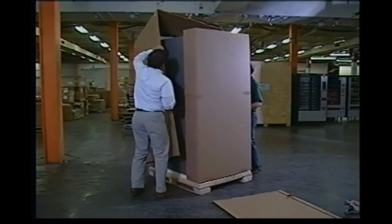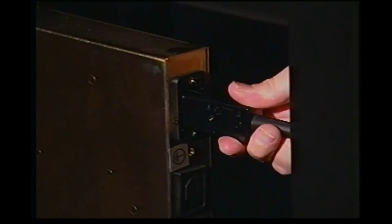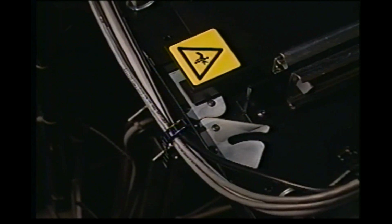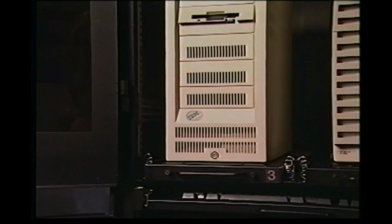From uncrating to moving to setup and installation, IBM PC Server rack enclosures are up and operational in no time. The rack enclosures' integrated and uncompromising safety features, direct keyboard access, ease of maintenance, and vast expansion capability help keep your servers up and running now and in the future.